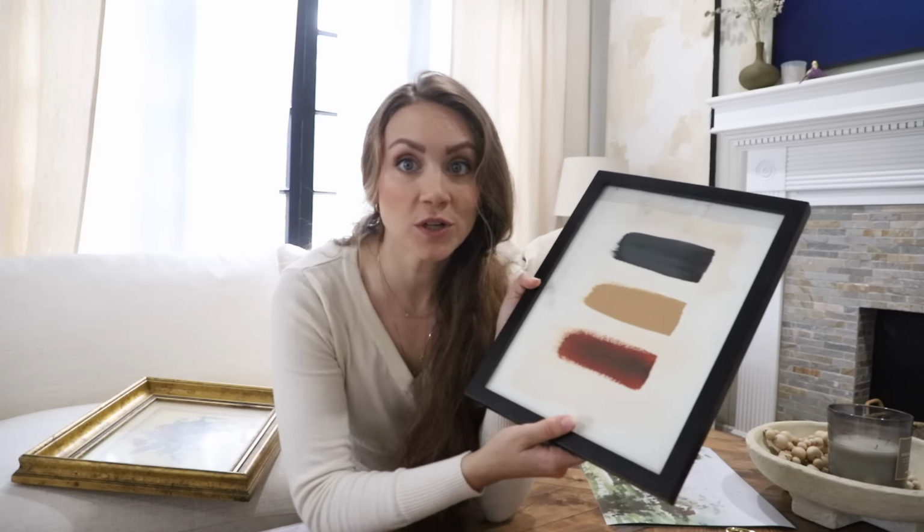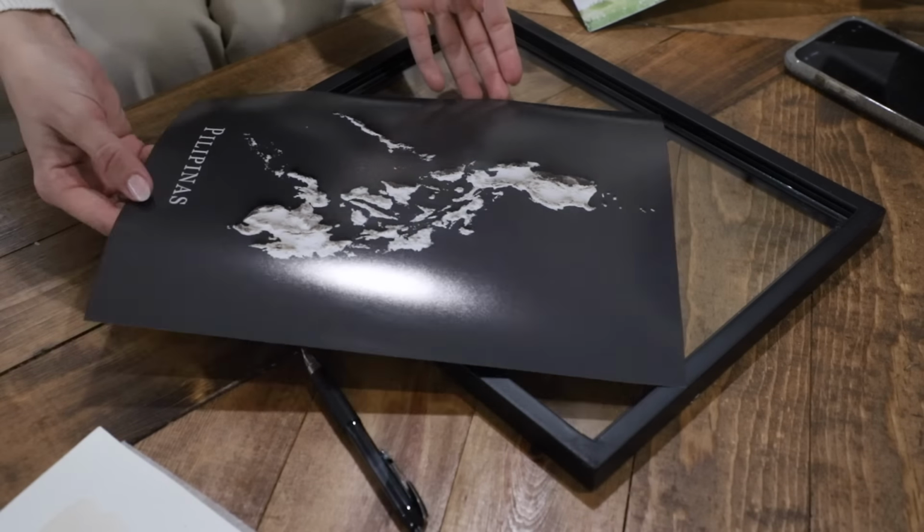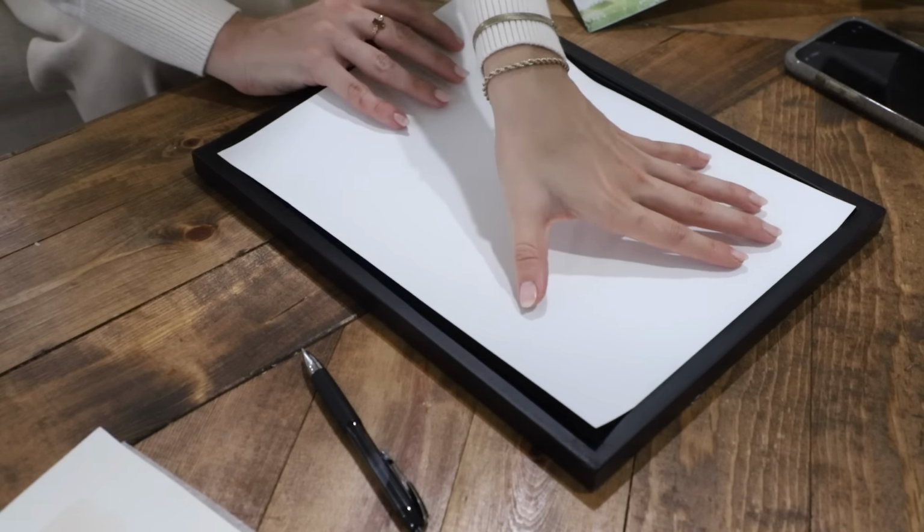And then I also had this one from a past makeover in our bedroom that's just a simple black frame, which I felt brought more of the simplicity of the mid-century modern into it.